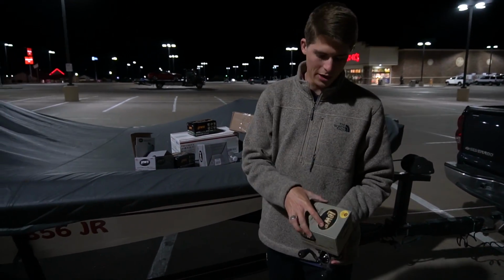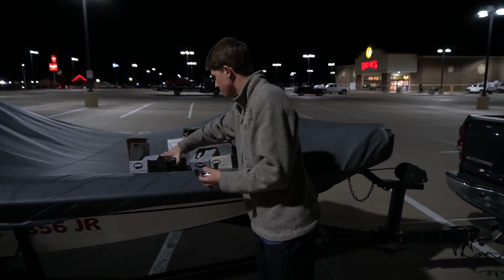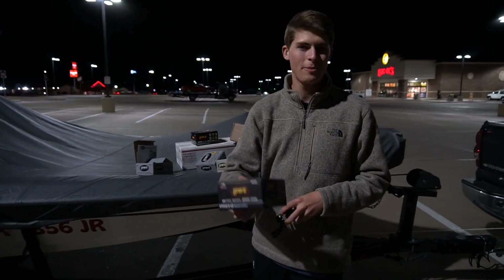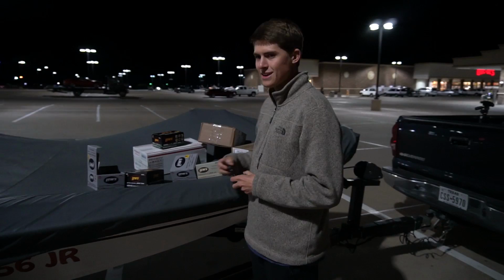Also got a sweet new spinning reel. That's the best Lew's spinning reel they make. And then I got a few of their crankbait reels as well, because I'm gonna be doing a lot of crankbaiting and chatterbaiting, rattle trapping for this tournament. So now that we got the Lew's stuff out of the way, I say we move on to some other packages we got.